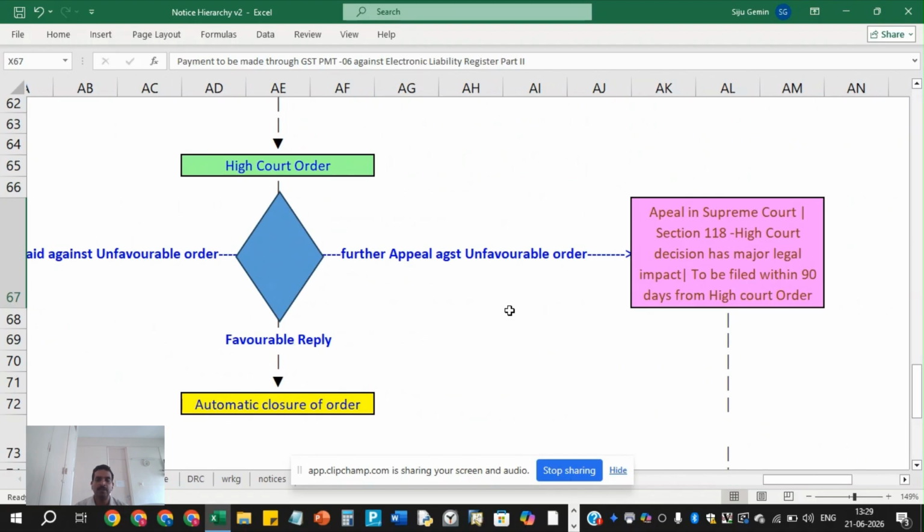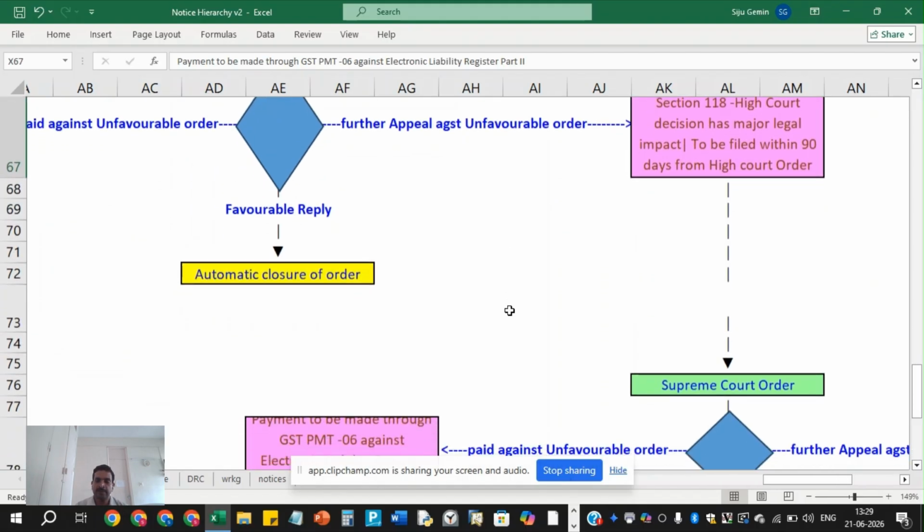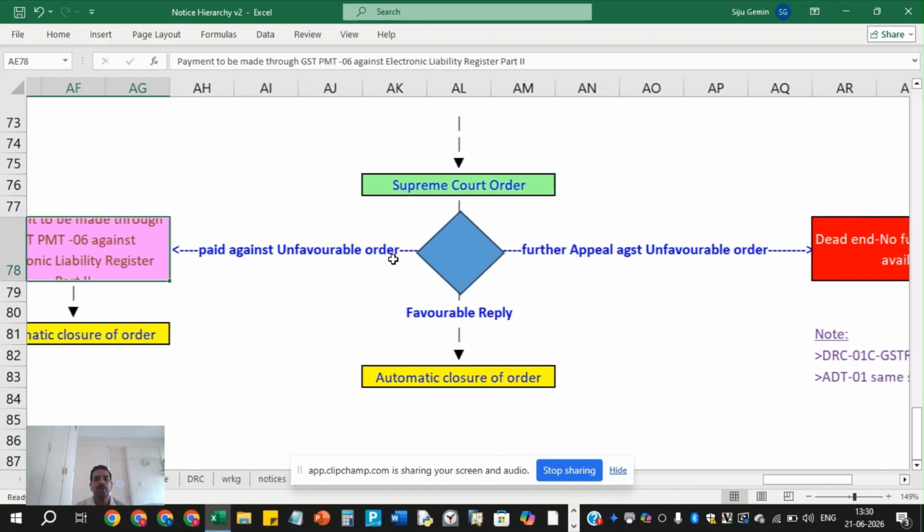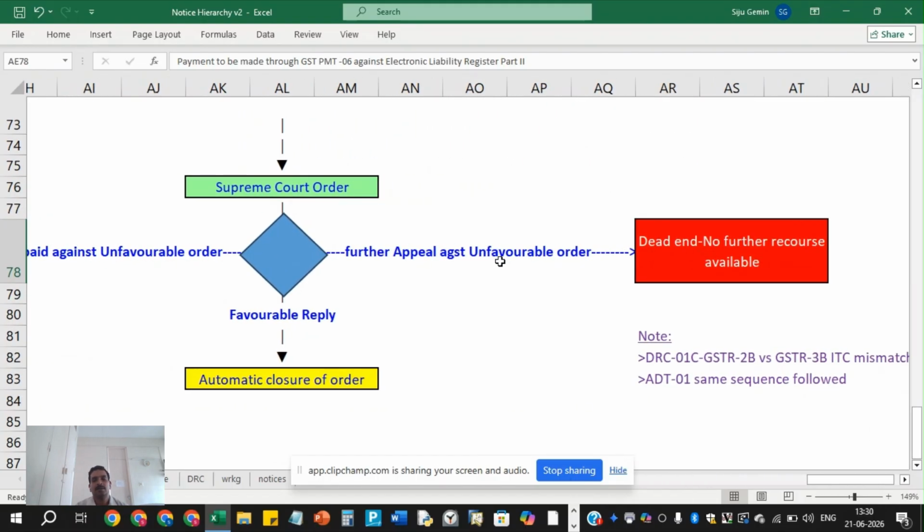Now it's the final appeal, that is appeal to the Supreme Court. Again, the Supreme Court will not entertain all the appeals. If they feel the High Court has made a major legal mistake, then only they will take this up. Even this has to be filed within 90 days from the High Court order. If the Supreme Court gives a favorable reply, well and good, automatically the order gets closed. Else, if it's an unfavorable order, you have only one choice, that is to make payment in GST PMT 06 and close the issue. You don't have further recourse available. It is a dead end.